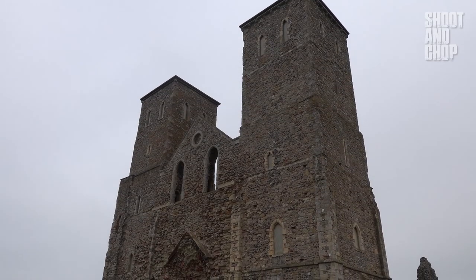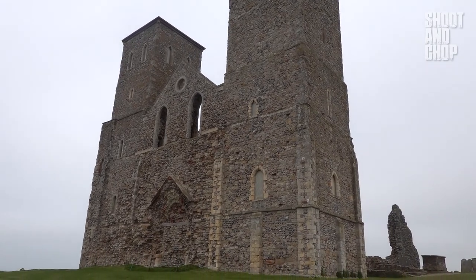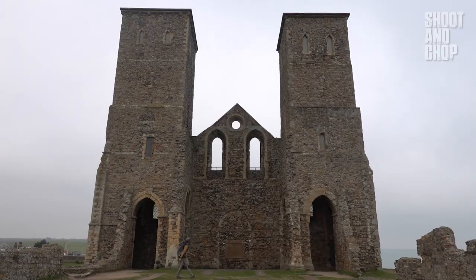Taking a short drive to the next hidden gem, which is this ancient abbey mixed with an ancient Roman fort from the 1st and 2nd century. Now most of this site has actually been claimed by the sea, but it isn't just found in such a dramatic location.